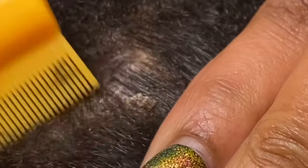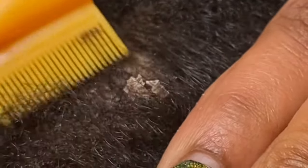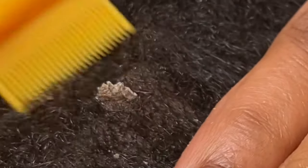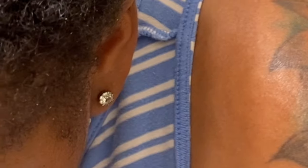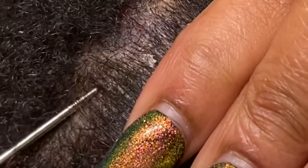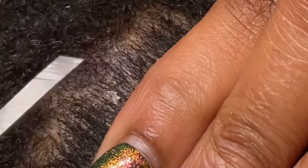Every day, to try to see if that would change anything. No, it didn't change nothing. Sometimes before I scratched it, a couple weeks, at one point a month.